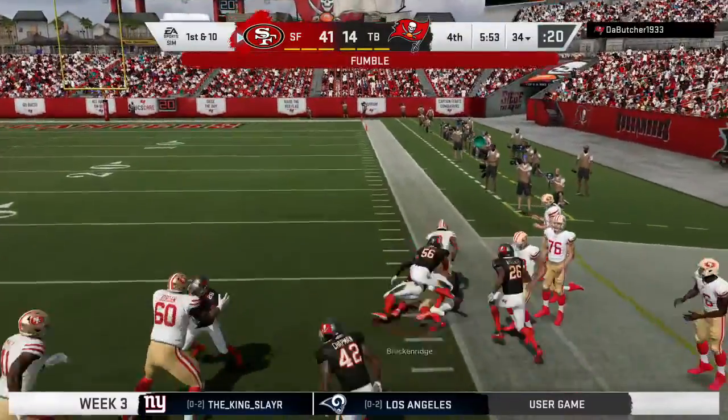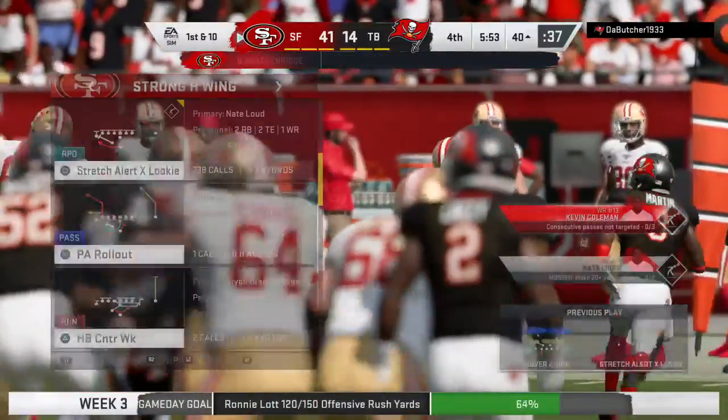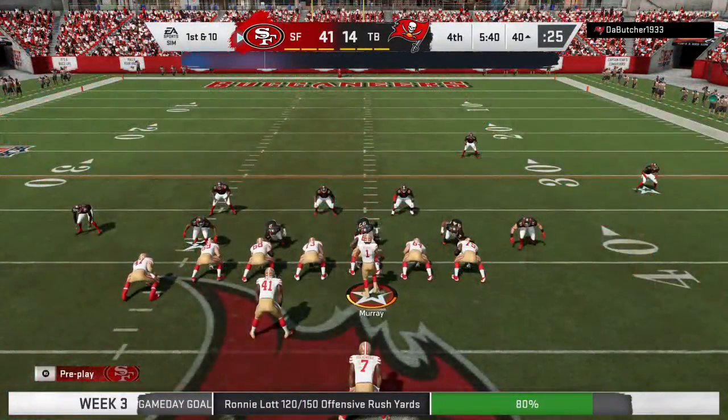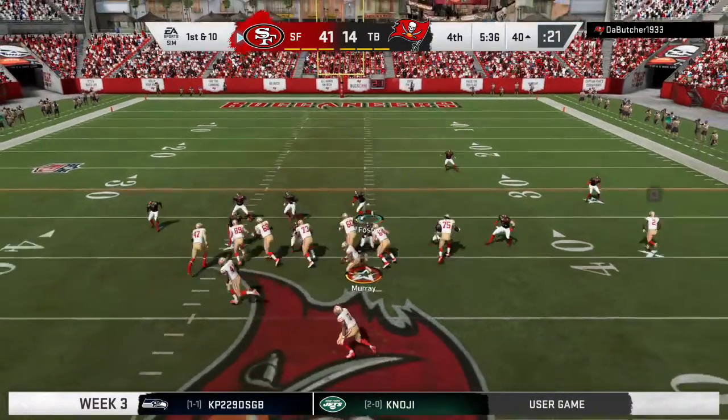And now look at this. Big gain, but a fumble. And this one's going to go out of bounds, so no recovery. But on 4th down, a change of possession anyway. So from Buccaneer territory now, it's 1st and 10, right at the 40.